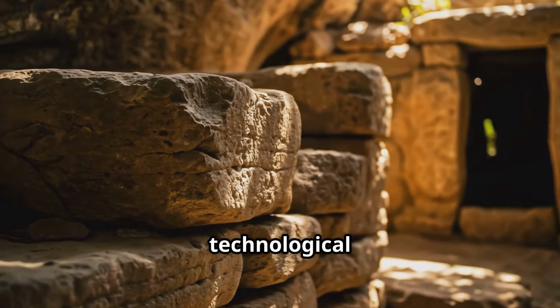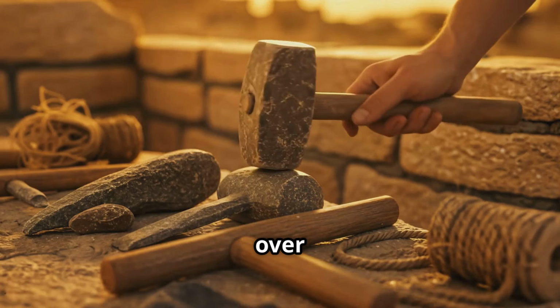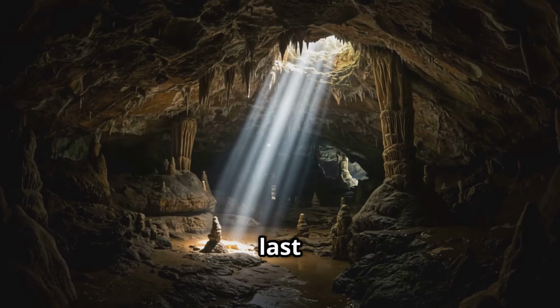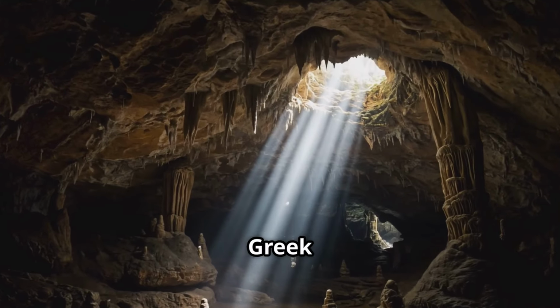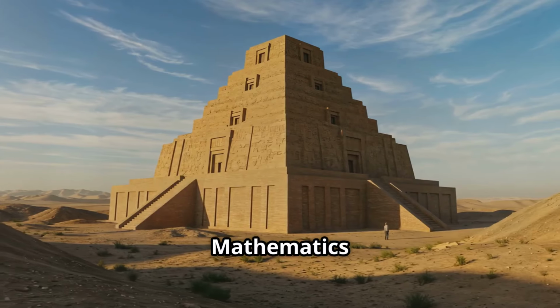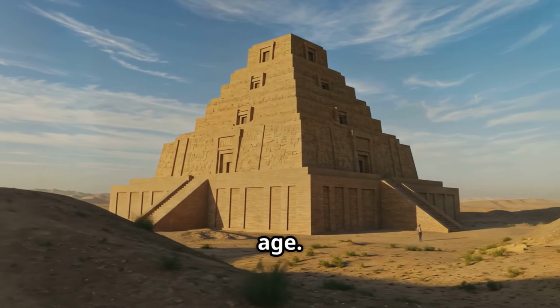This gave them the technological practice to make architecture. El Wad Terrace goes back over 10,000 years ago. The last of the cave dwellers is about 8,000 years ago. Below is a Greek Corinthian cave. The mathematics of geometry is almost certainly the abstraction of this early architecture age.